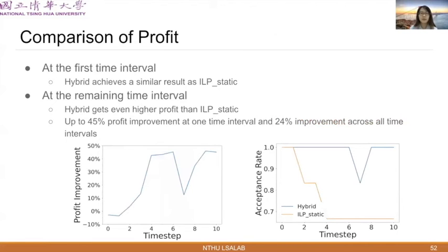Next, the experiment is to compare the profit. At the first time interval, although our hybrid approach only uses ILP for the stable SFCR, it can still achieve a similar result as ILP static. For the remaining time intervals, our approach can get even higher profit than ILP static, because ILP static starts to reject SFCR due to time variant workload. However, our hybrid applies reconfiguration to resolve violation. Therefore, we can have up to 45% profit improvement at one time interval, and a 24% improvement across all time intervals.